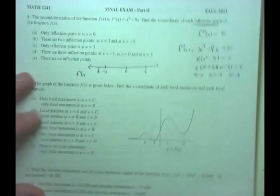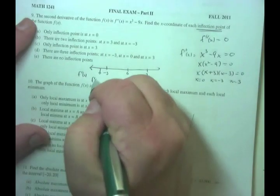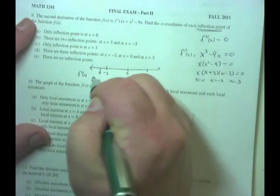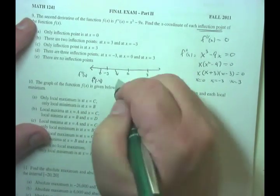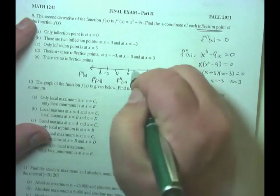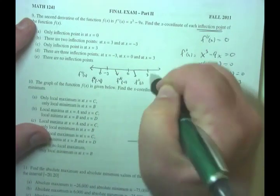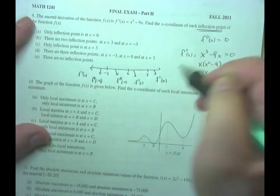Pick a point to test. Remember, we got calculators at this point, so it's going to be a lot easier to test now. f double prime of negative 4 I'm going to plug in. Pick a number between negative 3 and 0. I choose negative 1 because it'll be easier to plug in. f double prime of negative 1. f double prime of positive 1. And f double prime of positive 4.